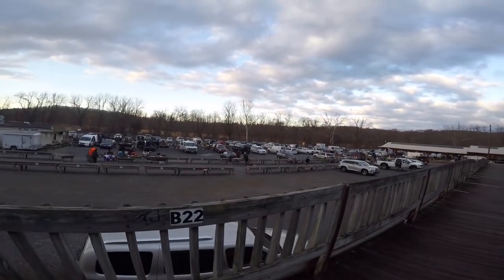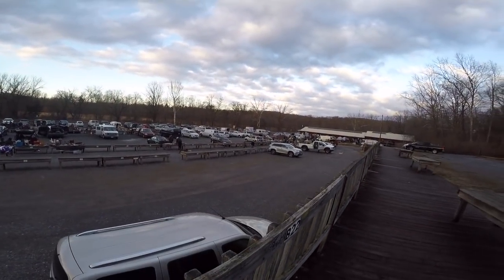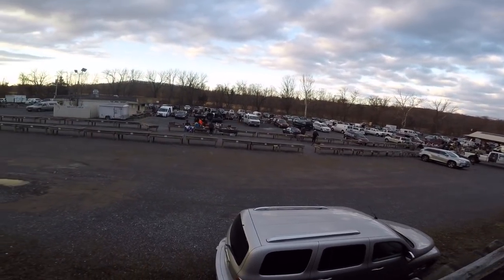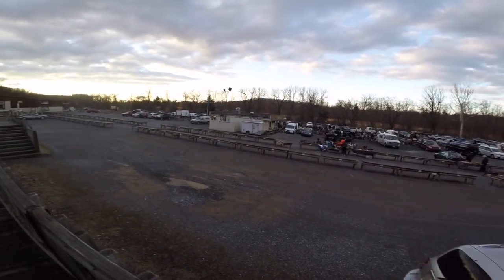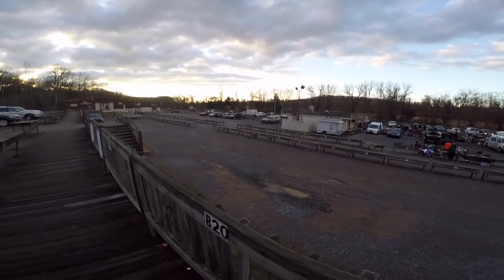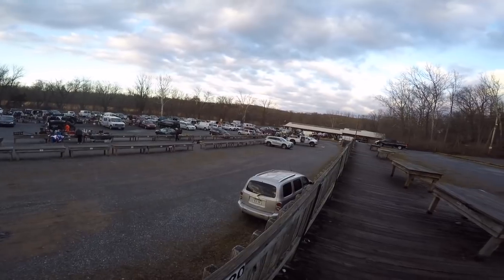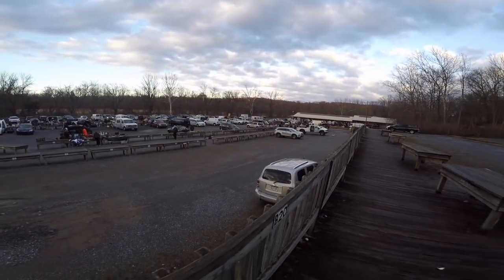So, made it to Lambertville. It's definitely a nice Wednesday morning. We'll see if we find anything worth putting online. See you at the first stop.